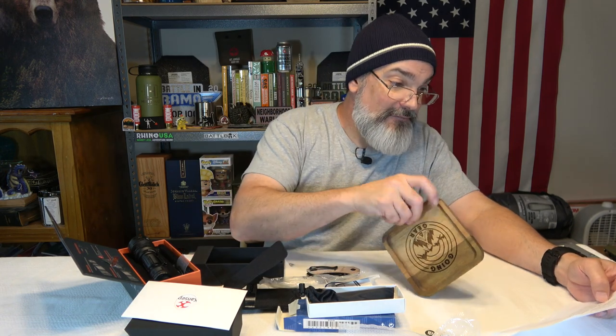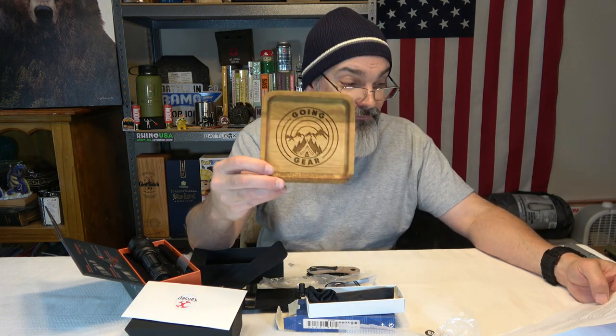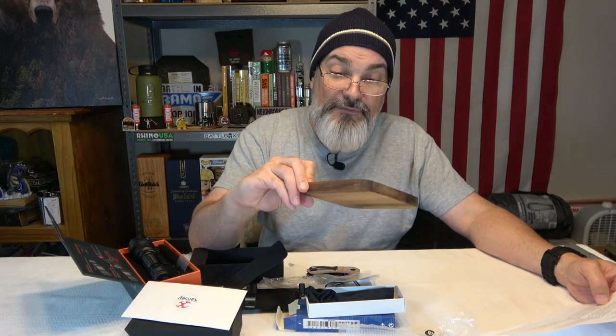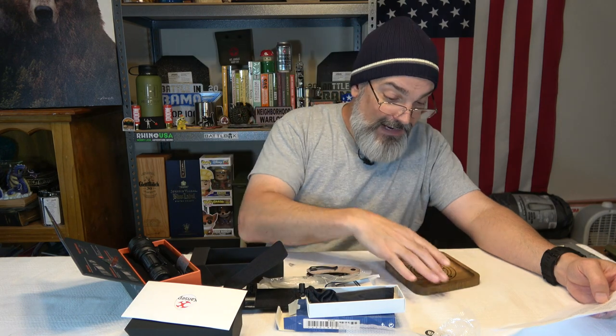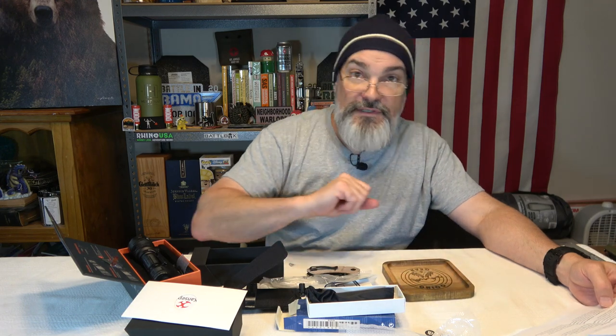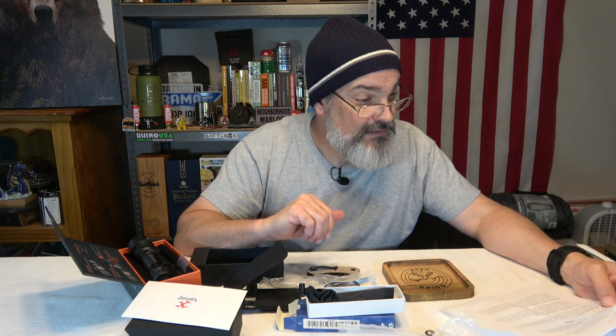Okay, then we got the Infinity Cuts and Creations 5x5 wooden tray. That is definitely not a coaster. It is $14.95. Really cool. I really like that. I like it because it's done locally where this company is in Georgia, so they got some local people doing the design work for them. So that's awesome. That's a home run.